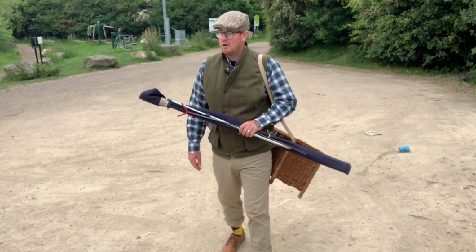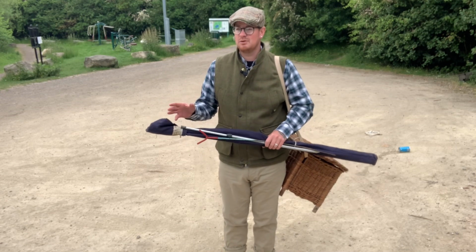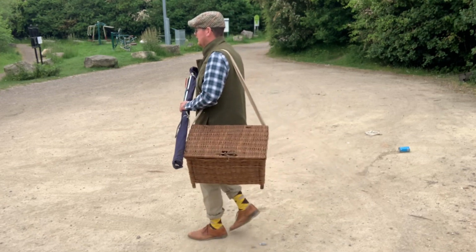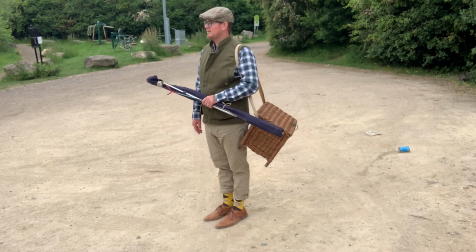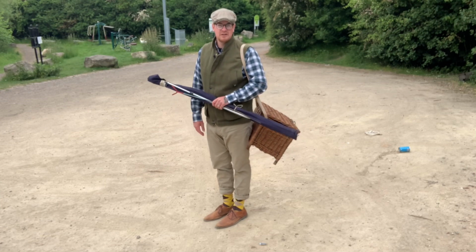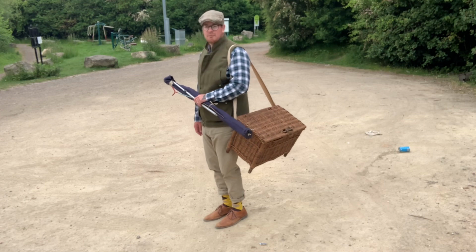So I'm going to go and get on this peg down here. I'm going to get set up, really simple way I'm going to do it today, nothing complicated, and see if we can catch a few. Loads showing already, it looks absolutely wicked, so hopefully it doesn't get any warmer than this and it'll be perfect. Right, let's go and get set up.